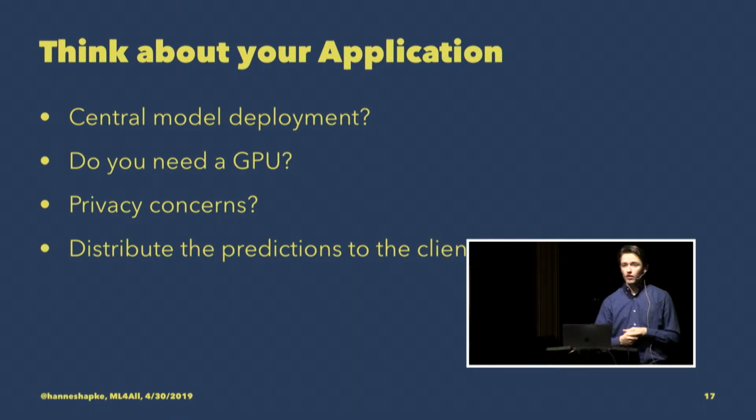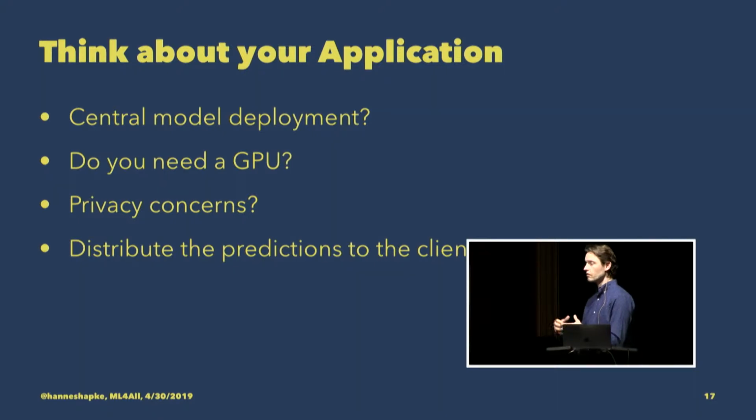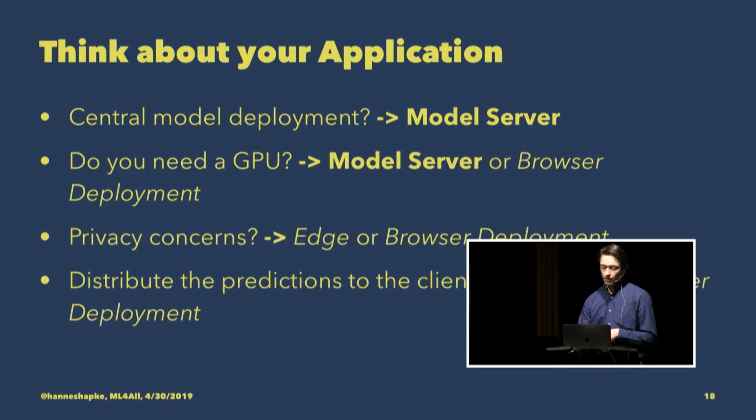Another question you can think of is, is privacy a concern? Sometimes you don't want to send the data to the server to infer, because in that moment you basically expose the private data to a third party. And then in some situations you want to distribute the predictions to the clients. So there's a couple of options here, and we go through them step by step. But the first solution I want to explain to you is how you can set up a model server.